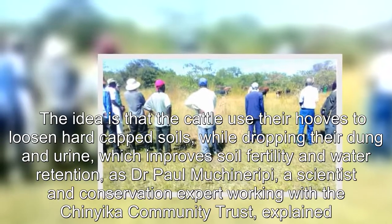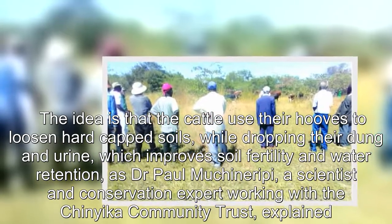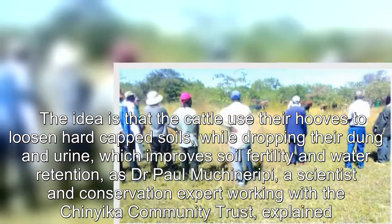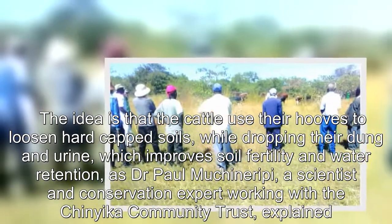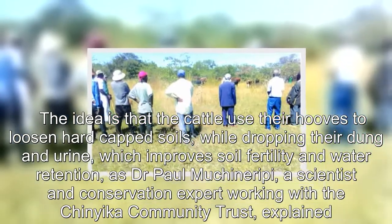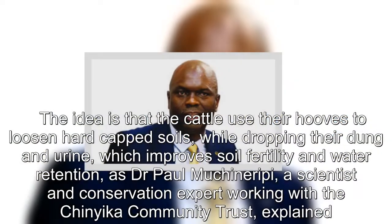The idea is that the cattle use their hooves to loosen hard-capped soils while dropping their dung and urine, which improves soil fertility and water retention, as Dr. Paul Machinaripi, a scientist and conservation expert working with the Chinyuka Community Trust, explained.